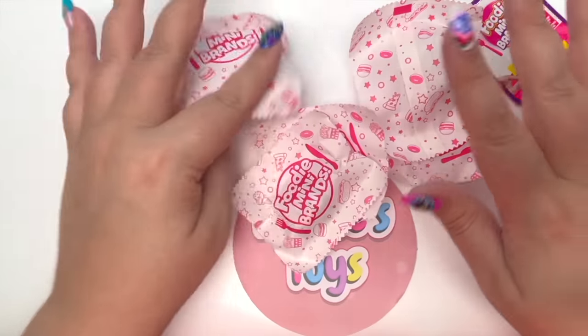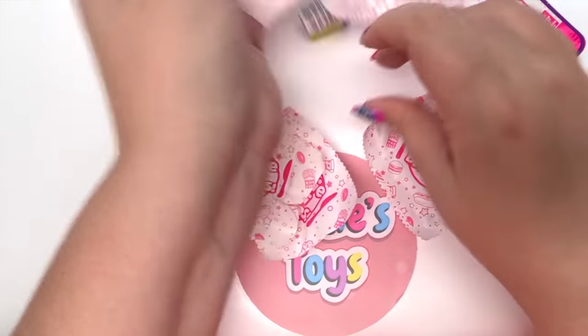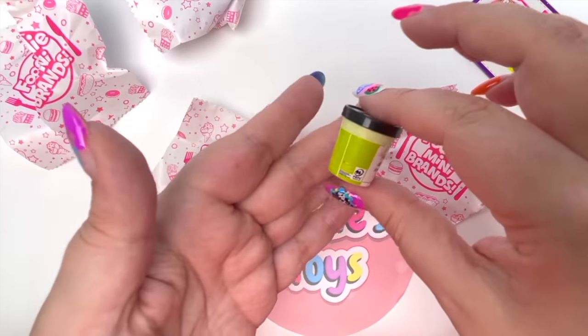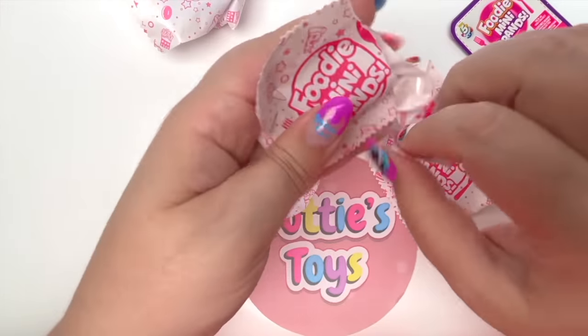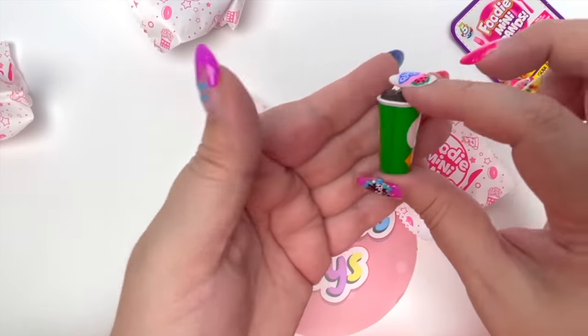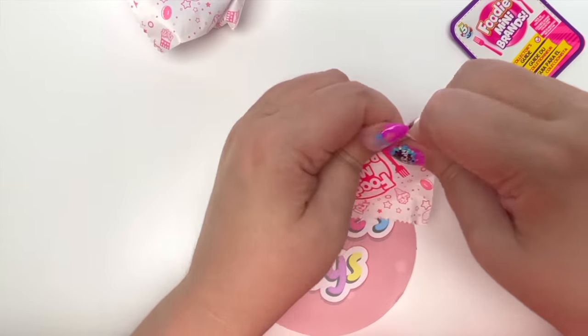All right, let's see if our last ball is gonna get us something brand new. And the first one we have is the miso soup. And we have a Subway drink. Yay, I think this is the first one we have found today of this drink. All right, here we go.